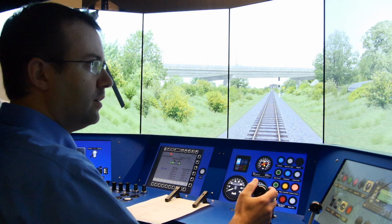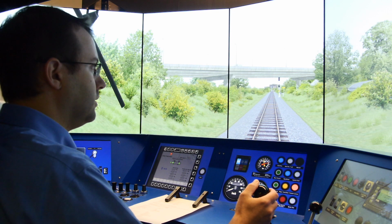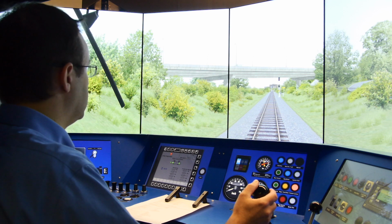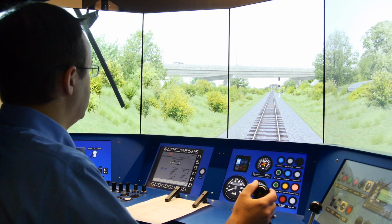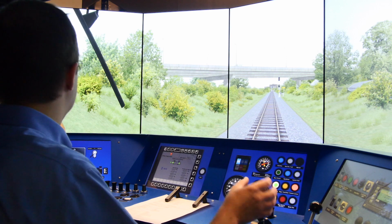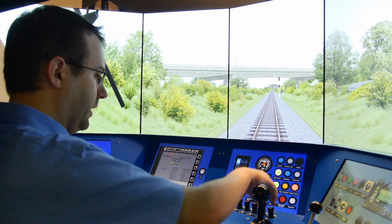Perfect. So Shane, you're monitoring your customers. You've monitored now. You're in the proper platform spot. Before we initiate any movement, I'd like you to tell me what that color signal is, please. Well, that one's yellow, but then further down it's red. Okay, perfect. But the signal directly ahead of you? Yellow. Correct. Very good. So yellow would just be, in general terms, a caution. Correct. Right on. Very good. Excellent.